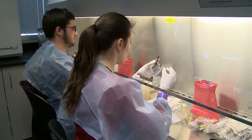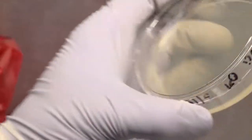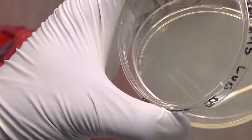Yeah. Katie Parise and Colin Sobek are swabbing the bats so they can grow cultures and learn more about the fungus causing the disease. It is a race against time. We're truly dealing with the extinction or potential extinction of several bat species in the United States.